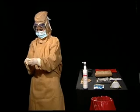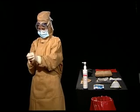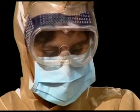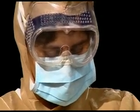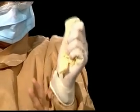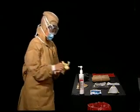First to come off are the hand gloves. Insert the index finger under the glove and roll it up in a manner wherein it slides over itself as it comes off. Slide the index finger of the free hand underneath the second glove and roll it inside out over the already free glove. This way, the hands would not come in contact with the contaminated surface of the PPE. Once the gloves are off, they must immediately be thrown into the biohazard bag.